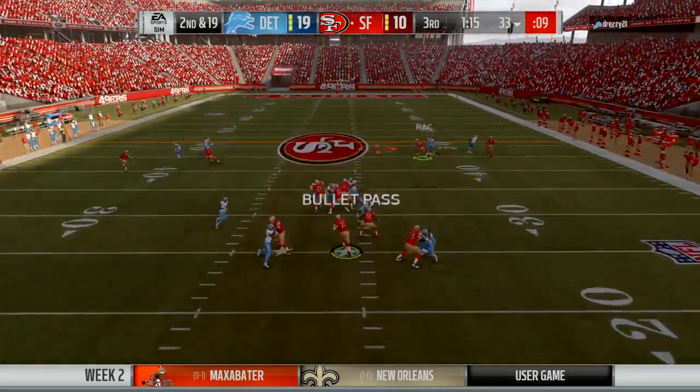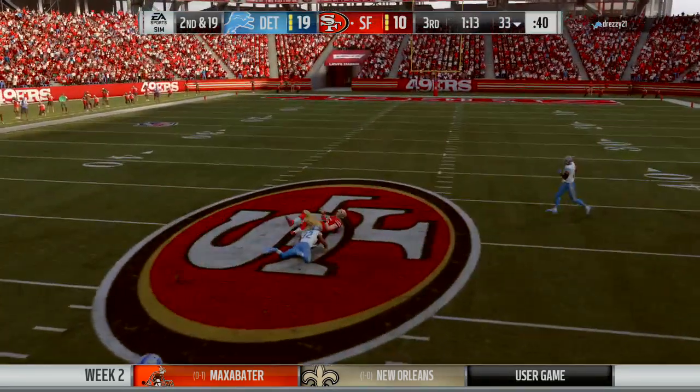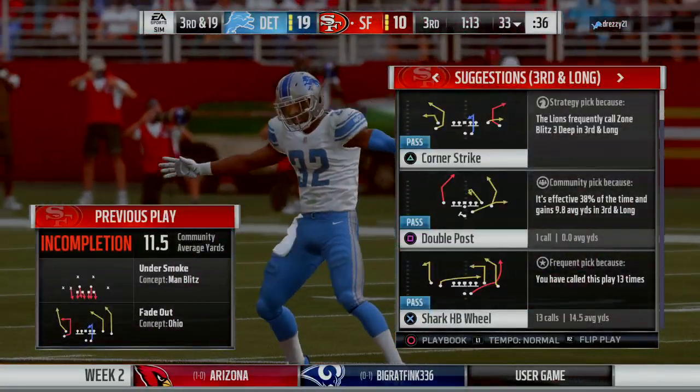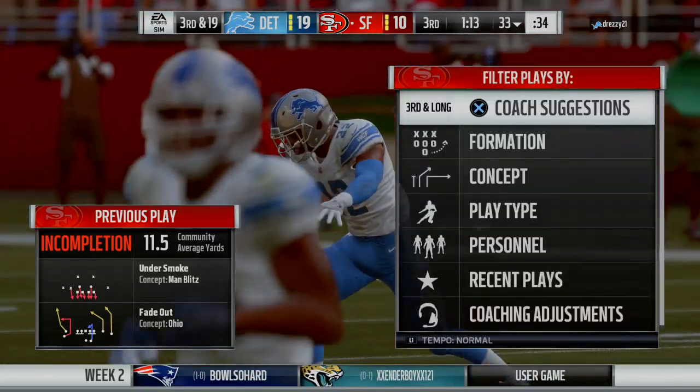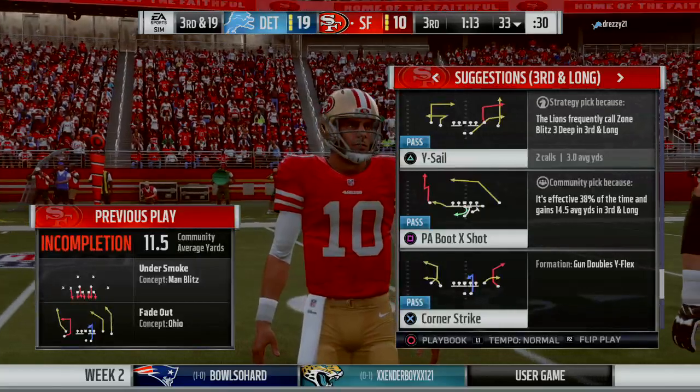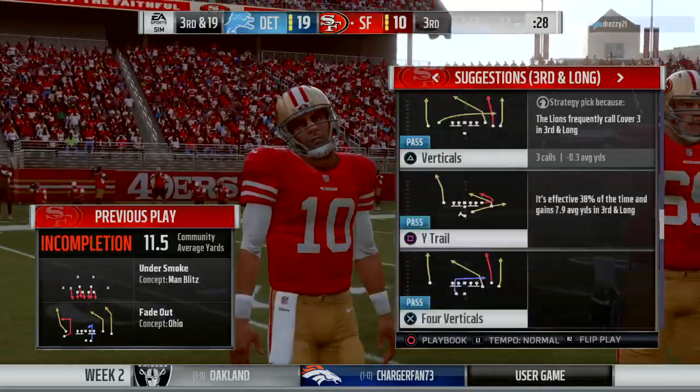Now Garoppolo throwing on second. Toward the center of the field, but it's incomplete. And he still doesn't have a catch. We're into the second half. I think it's a little bit of a surprise to me, but that was one he should have caught. Absolutely. That was his best opportunity right there. He dropped it.